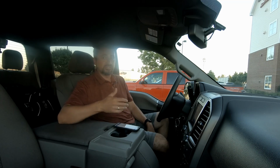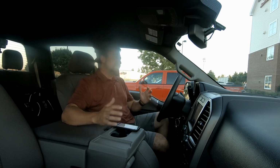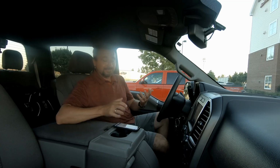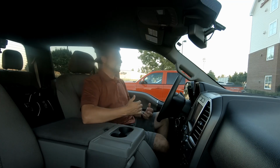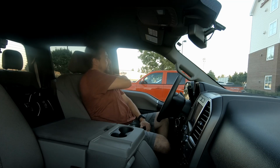I know with Raptors you can get close to 100 as well. So this is the widest range. Maybe that's why they're the best selling pickup trucks in the United States, because there's just so many choices. People like choices, but it also confuses the hell out of them.